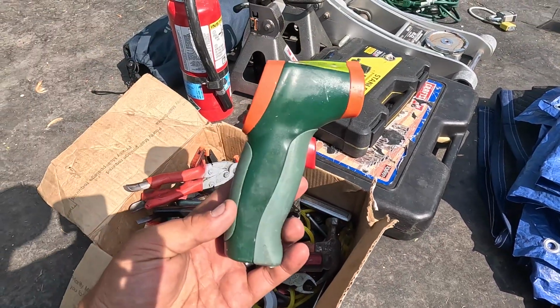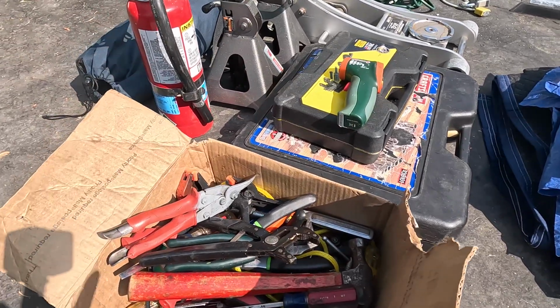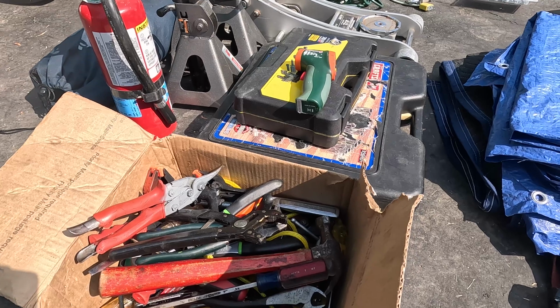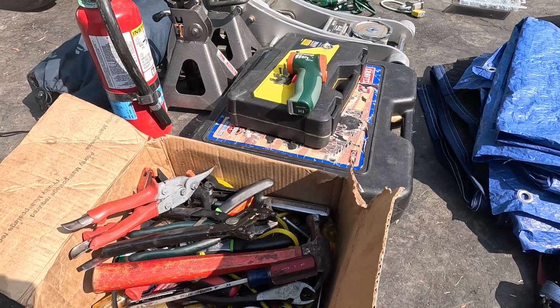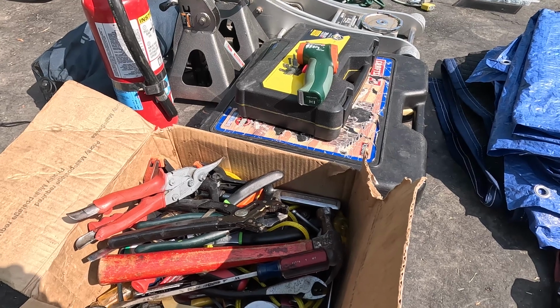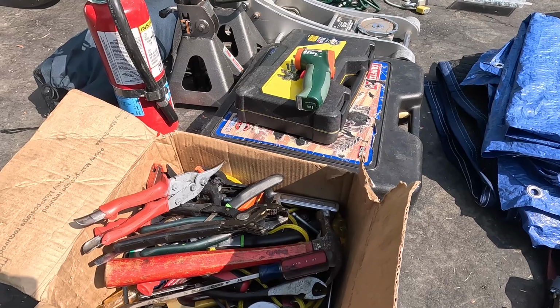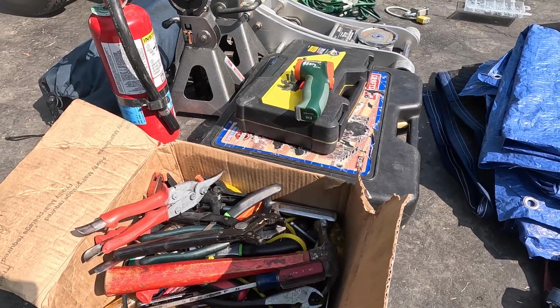This laser thermometer, this was something that I brought. We were having some issues with a rear brake caliper before we left, and I figured that'd be good to have just to make sure that everything checked out okay as far as temperatures. That could be used for exhaust manifold, oil pan, brakes, really anything there.